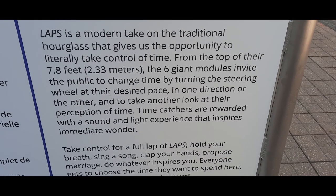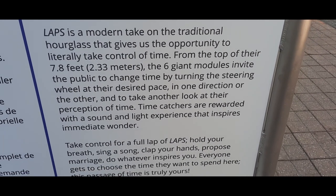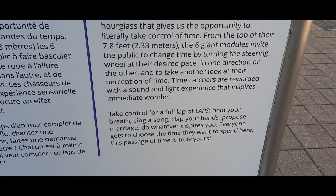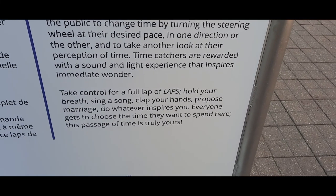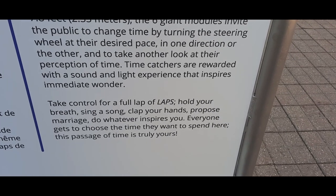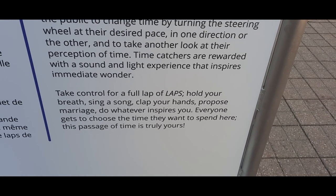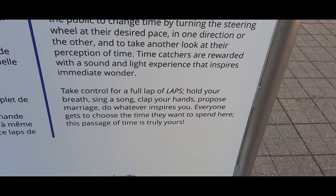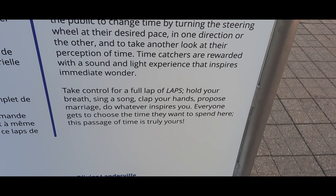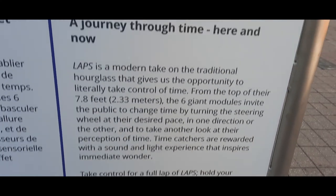Time catchers are rewarded with a sound and light experience that inspires immediate wonder. Take control for a full lap of laps. Hold your breath, sing a song, clap your hands, propose marriage, or whatever inspires you. Everyone gets to choose the time they want to spend here. This passage of time is truly yours.